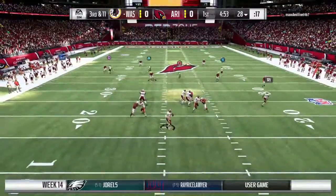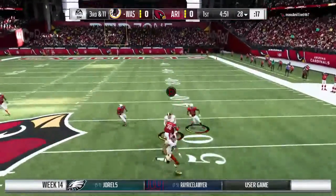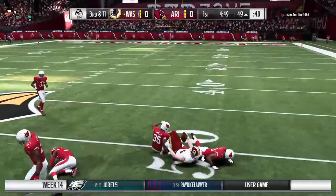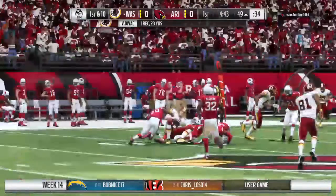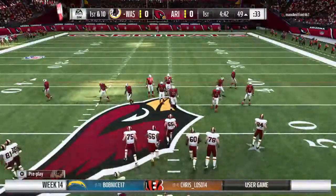On 3rd down, he'll drop to throw. Going to throw right side here, complete. And he'll be taken down, but not before they work it across midfield. 23 yards on the play.